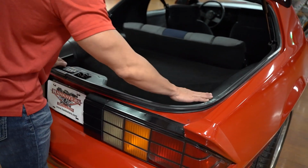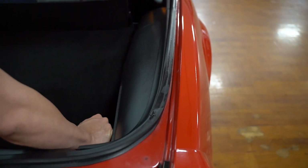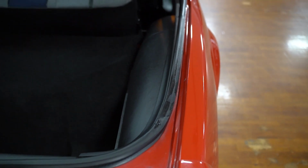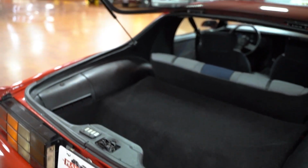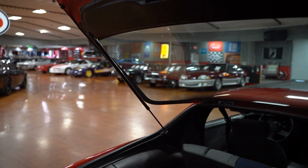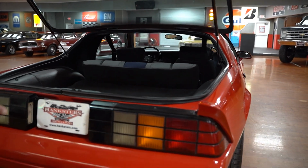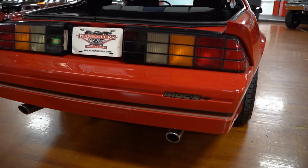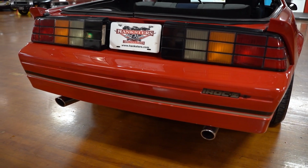I think that they put the spare underneath here, if I'm correct, but I can't remember exactly. Anyways, you can see the hood shocks for the rear hold the hood up. The rear fascia there, the bumper, in great condition. Iroc Z there on the passenger side of the rear fascia. Dual chrome exhaust tips coming out underneath the car.